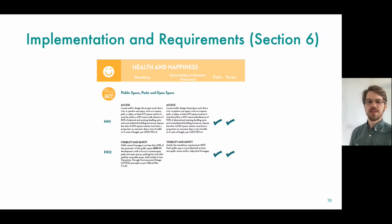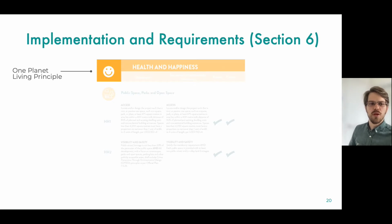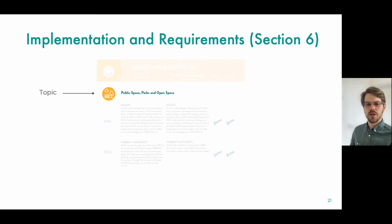So actually pursuing with section 6 itself, the implementation and requirements section, this is an extract of what these pages can look like. And similarly, we will look at the components of this section as we did previously. So first, again, the One Planet Living principle on top with the logo as well as the title of the principle. We see next again with the circle pictogram as well as the title. We have the topics here on this portion of the page. We have the associated requirement number that we did see also in section 5. So that number has the letters for the principle, HH being here health and happiness, as well as a number related to the requirement itself.